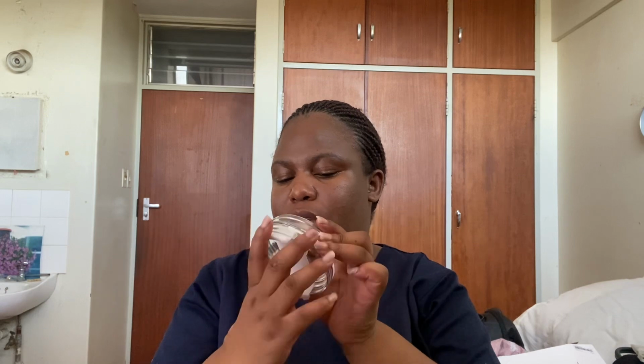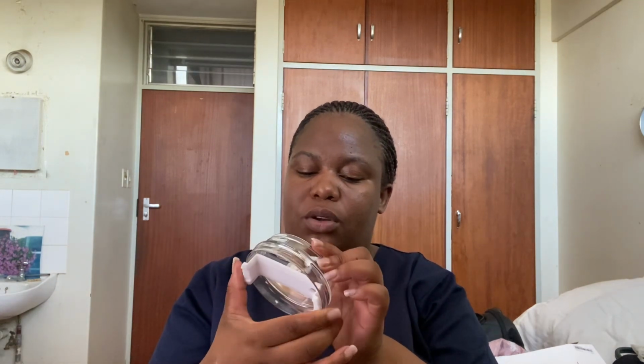This thing, it doesn't. Let's see what's going on here. Okay, it doesn't. Oh yeah, it does rotate so that your water doesn't spill. You see, for it to rotate, I think you need to make sure that the straw is not in. So mine, the straw is gonna be in 24/7. Because yes, so that's all that I got from Shein.